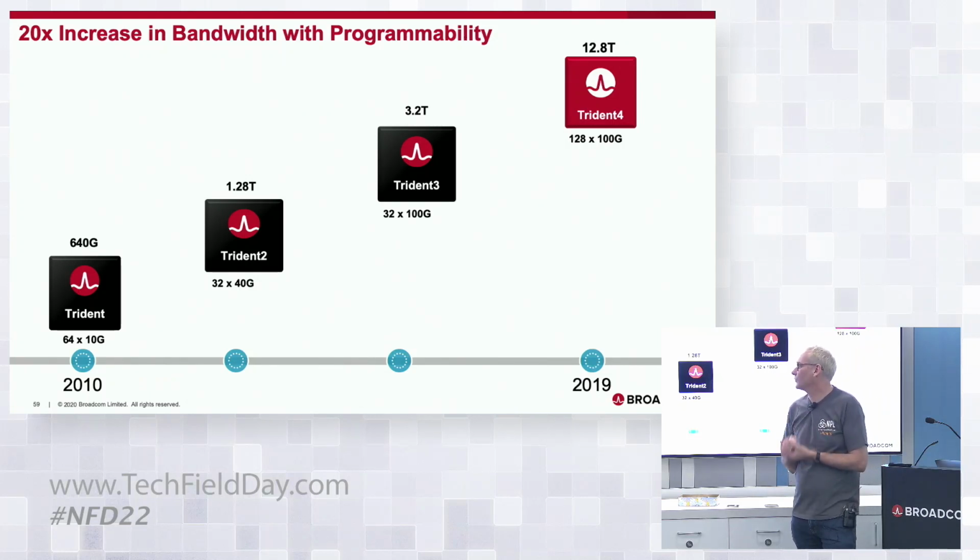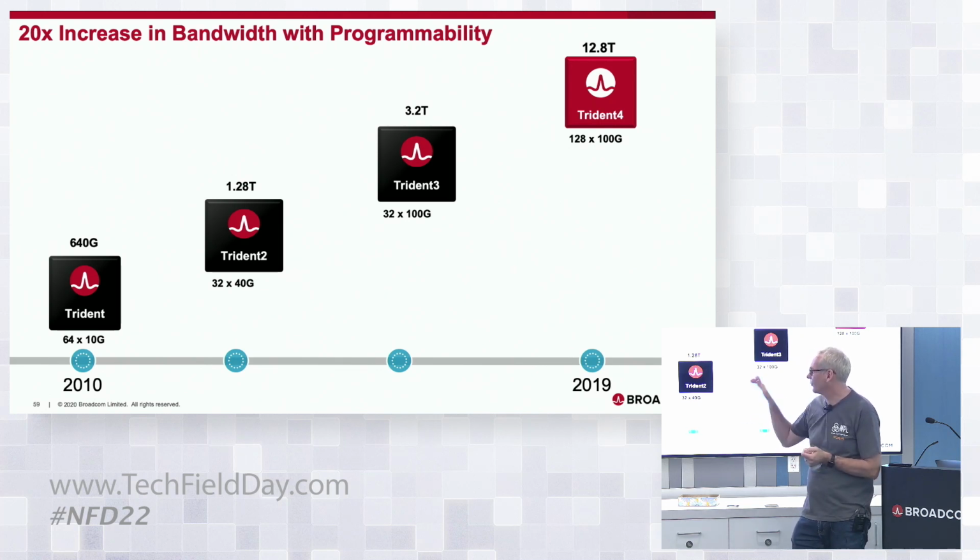We've increased the bandwidth of Trident 20 times since we introduced the original Trident in 2010, which was 64 by 10 gig. So we went from Trident to Trident 2 to Trident 3, which was 3.2 terabits, which is 32 by 100. And then we did Trident 4, which was 128 by 100.